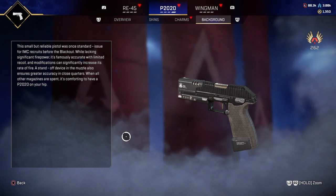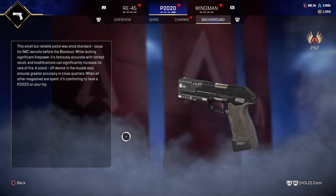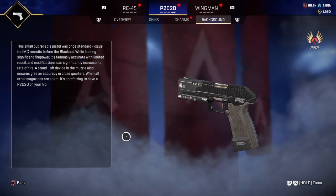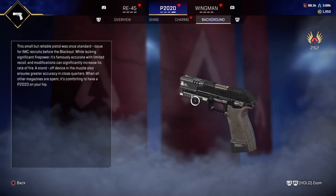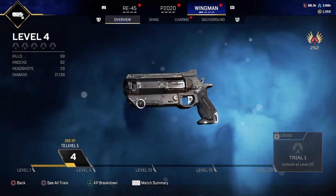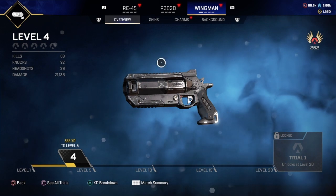The P2011 we've seen in Titanfall 1, the P2016 we've seen in Titanfall 2, and the P2020, which used to be called the P2019, is well seen in Apex. Oh, not the Wingman. The Wingman was made by, I don't know what that company is, I really don't know what that logo is, but we'll just find out.